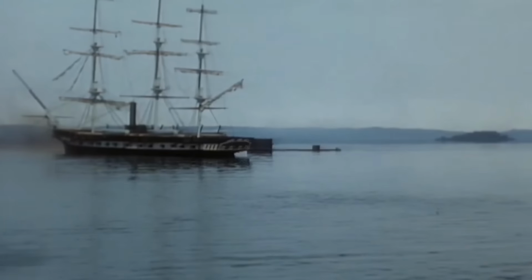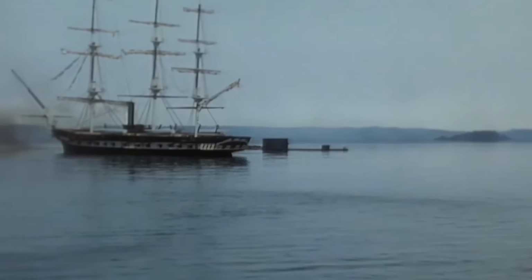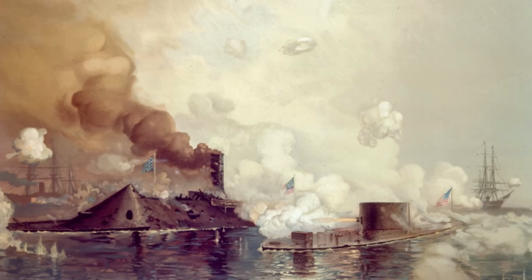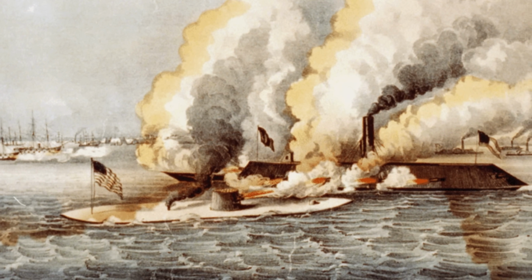When dawn broke on March 9th, the two ironclads met in one of the most unique and iconic duels in naval history. For about 4 hours, Monitor and Virginia pounded each other with cannon fire at close range. Both ships' armor withstood the assault. The battle ended in a tactical draw. Neither vessel was damaged, but strategically, the Union blockade held and Virginia was denied control of the harbor.